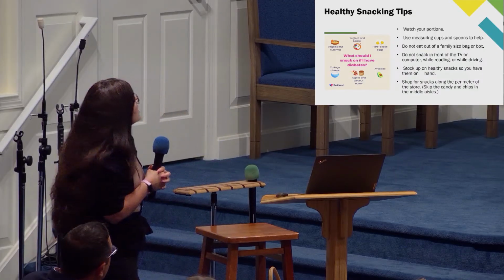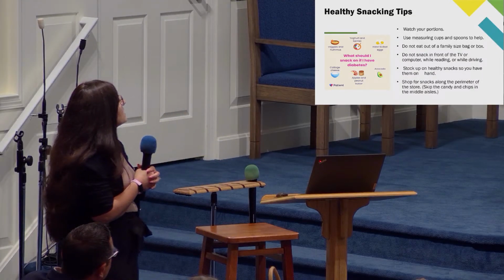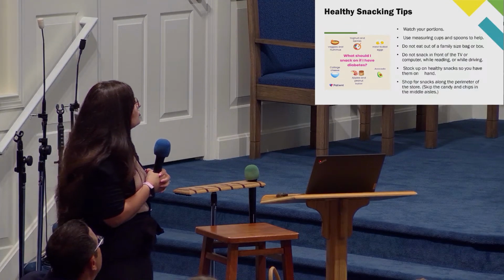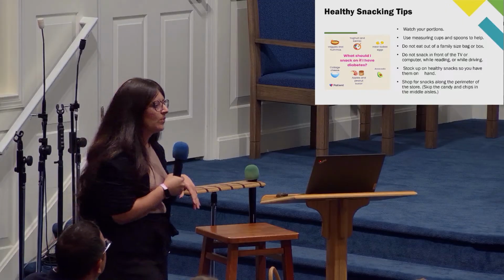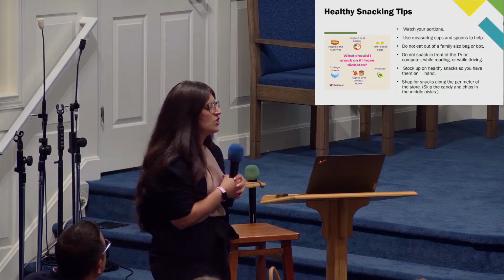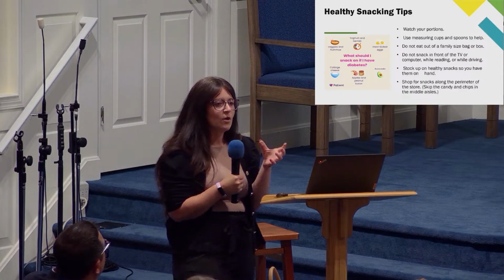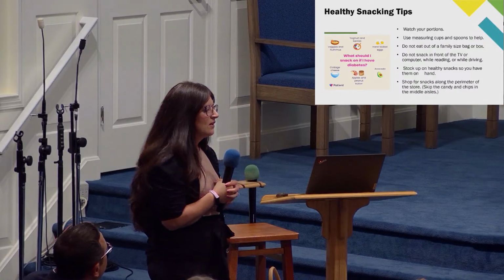All right, so some healthy snacking tips. You always want to watch your portions. You can use measuring cups and spoons to help. Don't eat out of family-sized bags or boxes, so you want to watch the portions.